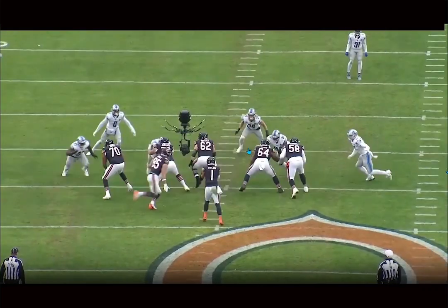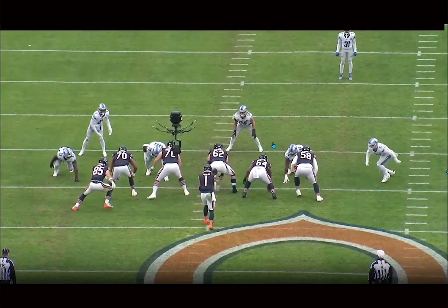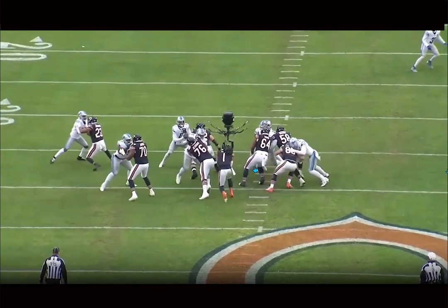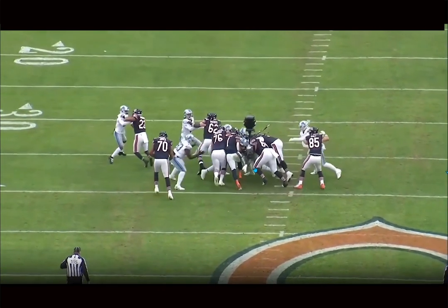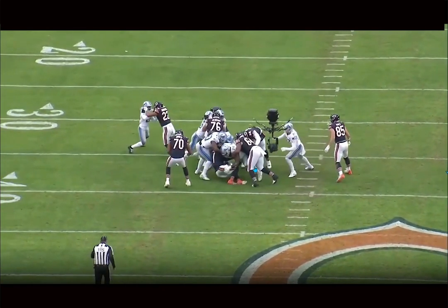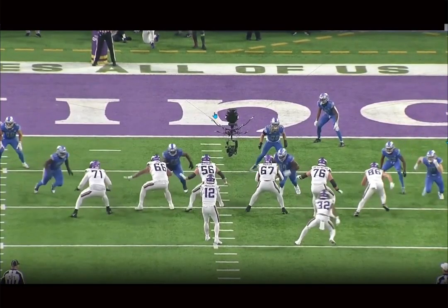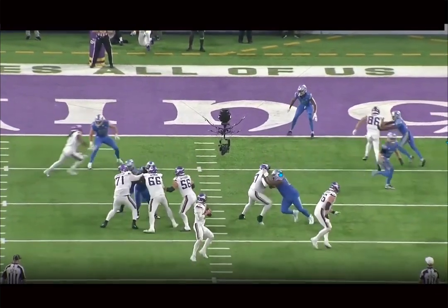This is a really impressive play, actually, to get all the way across 64's hat here. Really, really impressive. Show some lateral agility to get down there, make a play. Good processing of what's happening. Good decision-making in the moment to take your one-on-ones. Really, really nice. And then here's another solid pass rush where he gets a true one-on-one.